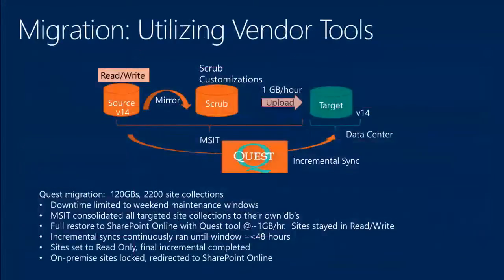Was RBS involved? No. We did not have remote blob storage. Is that what you're in reference to? Yeah. So all the content that we have on Academy, is that still on-premises? Academy is still on-premise. That's one of those line of business applications that we have not moved yet.